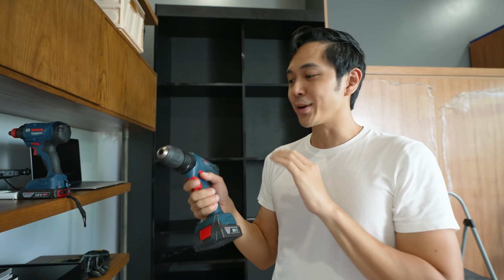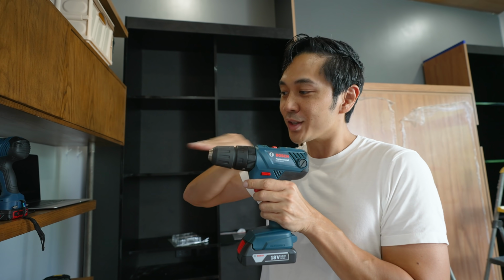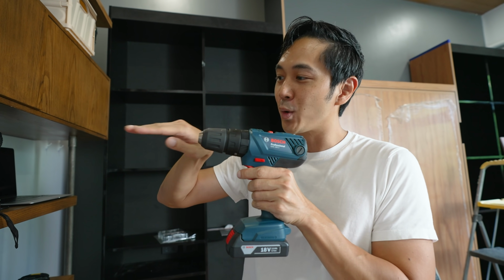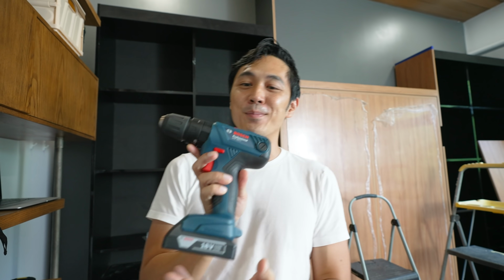But for us right now, since we're drilling into a wall, we need a hammer drill. So yung impact nito is paganyan. So it's trying to chip away while drilling also. So this is the GSB 180 from Bosch. And this is what we're going to be using up here.